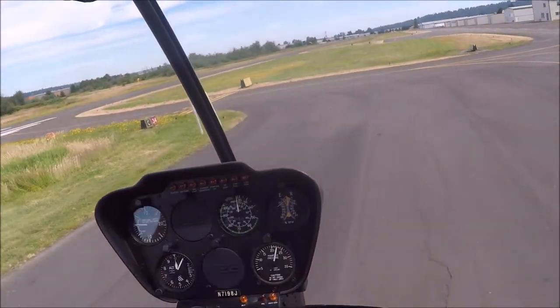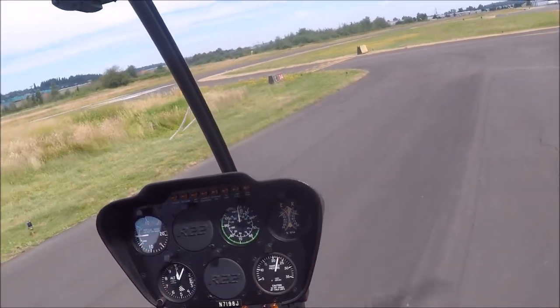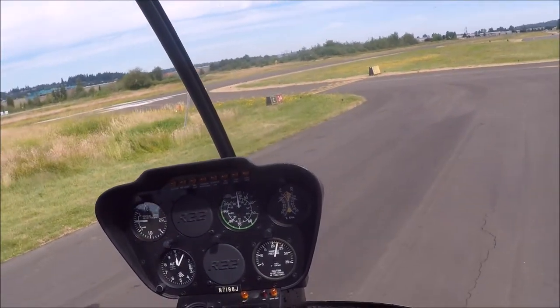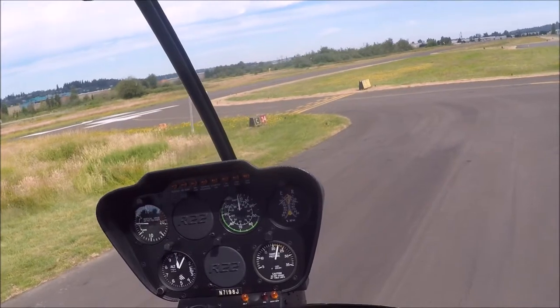So again, remember, don't think about it. You know what you want to do. Your brain knows what you want to do. You want to stay over this spot right here and aim right at the windsock. So just let your body do it.